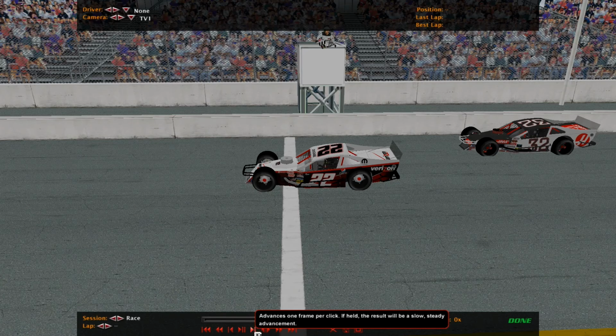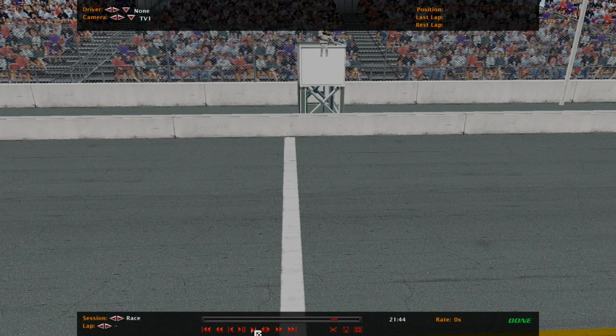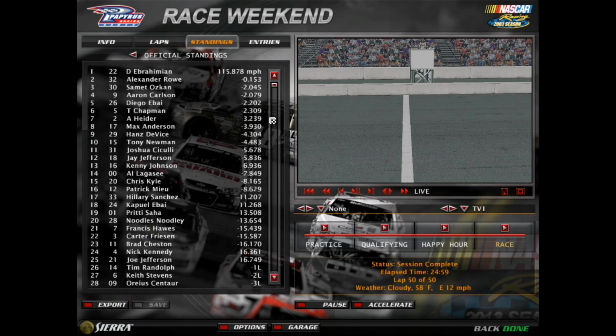This time it's the 32 who loses. Comes to the white flag. Right there. Not a photo finish, so I don't know why I'm doing that. But the 22 team, what a victory. Here's the full results once again. Just the 1 car. You gotta take a look, and now we'll take you to victory lane.